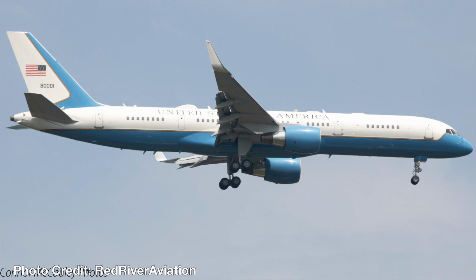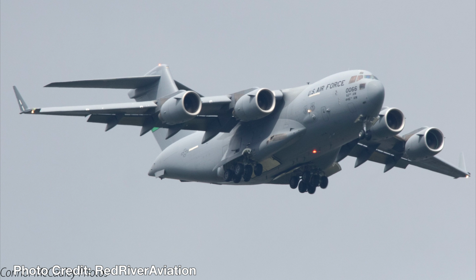And the Air Force One aircraft, the VC-25s. And then we're going to see a picture here of a C-17. This one is super cool, as usually it's going to be 1 or 2 or even up to 3 cargo aircraft that come in support of the president coming in. So for example, this one is a C-17.